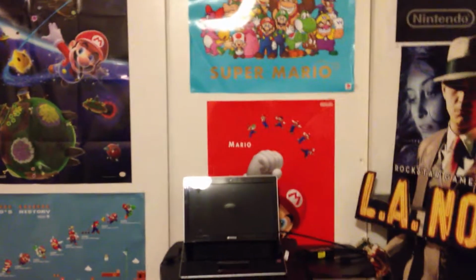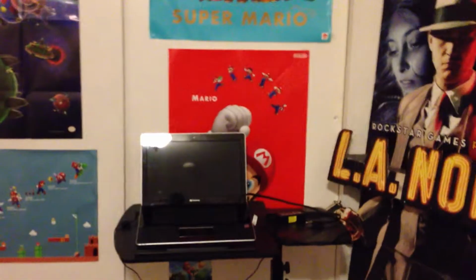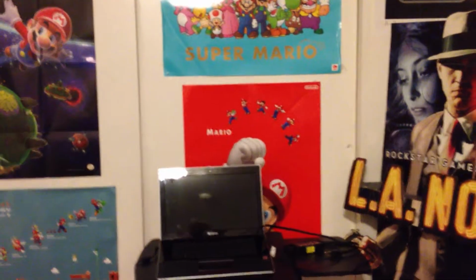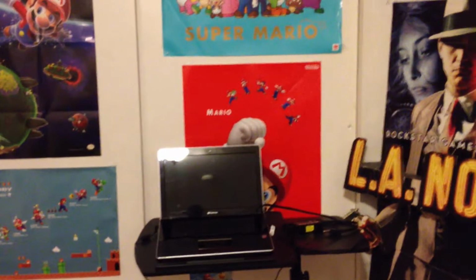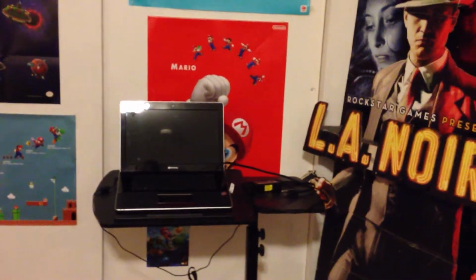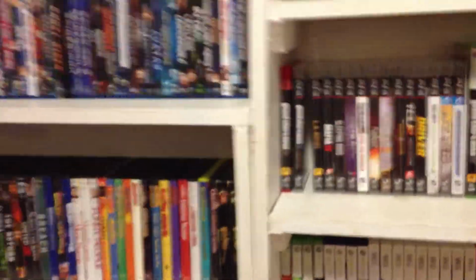I got it on my 16th birthday, I think, back in 2009, so I haven't used it a lot recently because I have my desktop, and I don't really go much anywhere where I would really need it, so it just sits there most of the time. And so DVDs, I'm not really going to go through each of them. I'm just trying to make this video as quick but also as thorough as possible.